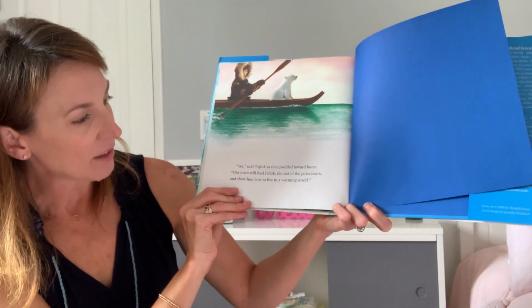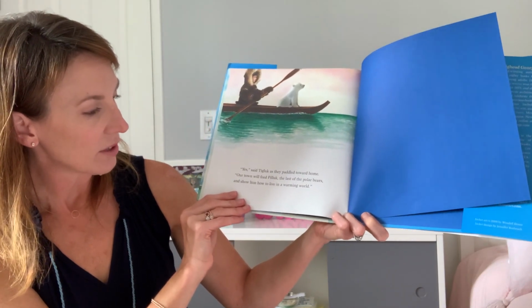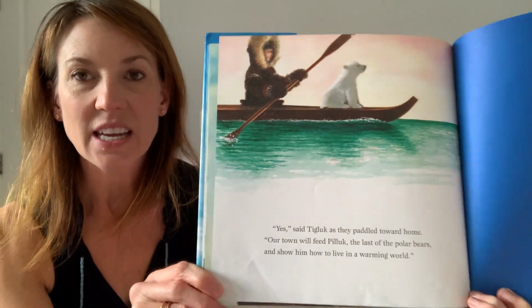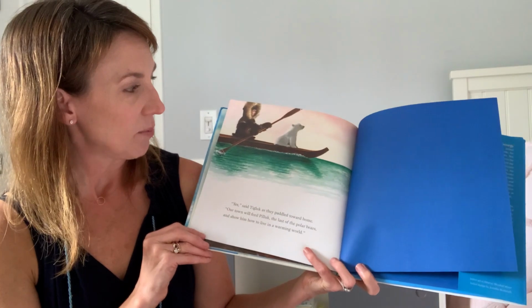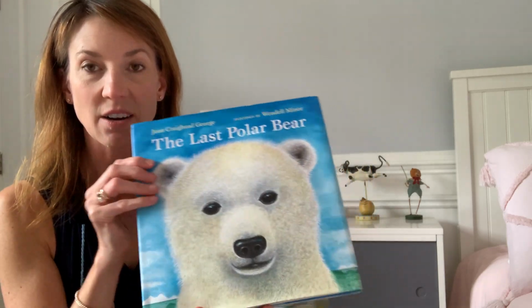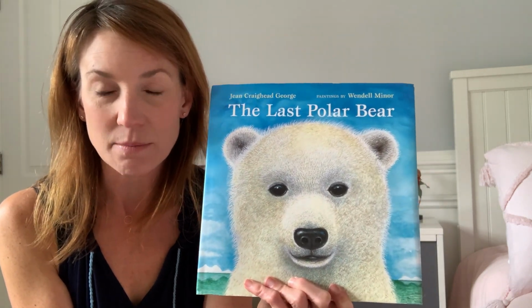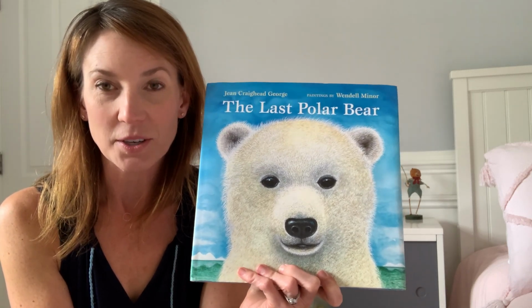Yes, said Tiglook as they paddled toward home. Our town will feed Piluk, the last of the polar bears, and show him how to live in a warming world. So I think he knows it's up to the humans to help these animals. We need to be responsible, keep the animals safe, right? And without those ice floes, polar bears need our help. So, boys and girls, there is a science activity where you get to make some ice, maybe put some things inside, and then also melt the ice and see what happens, what causes the ice to melt. And then you can also think about how that relates to this book. Okay, you can talk about it with mom and dad.